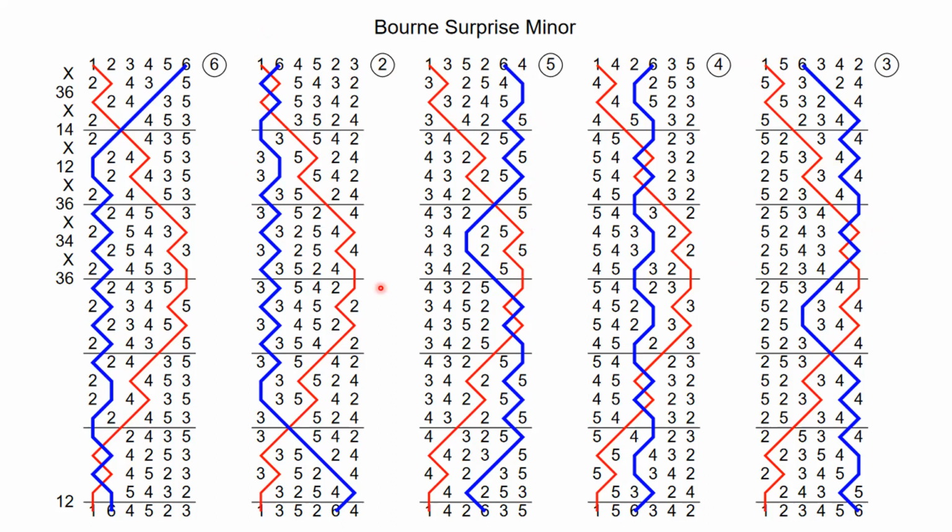But yeah, that's where I kind of finish. But if you've got any questions about Cambridge or, I don't know, surprise ringing in general, now's the time. Oh, everyone's asleep.